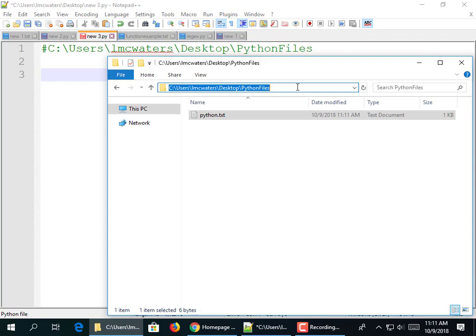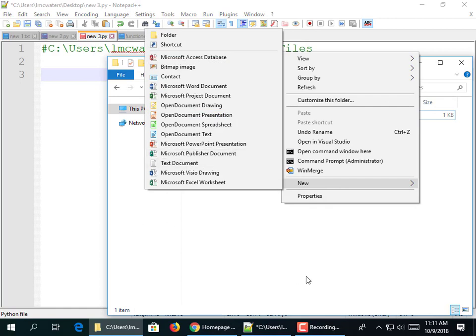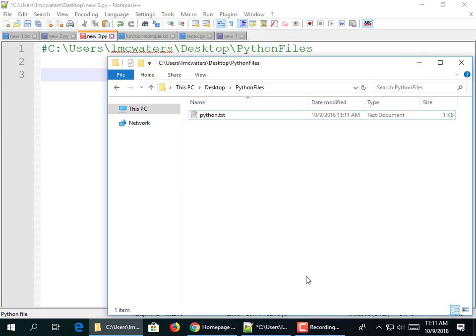Show of eyes, look up, meet eyes with me, okay? How did you create a text file? Right-click in the white space. Just go new text document. You're not taking an intro to programming or intro to computers? Come on.